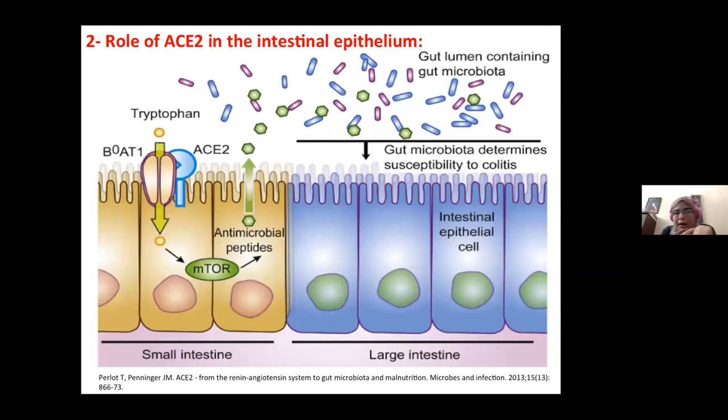Okay, another thing that is very important is the entry of the tryptophan amino acid into the cell. The ACE2 receptor is also responsible for the tryptophan entry into the cell by the combination with the B0AT1 receptor. So entering the tryptophan will cause activation of the mTOR sequence, which will release antimicrobial peptides. This means that if the ACE2 receptor is not present, the tryptophan will not enter, and this will cause a decrease in the antimicrobial peptides and disturbance of the gut microbiota, with increasing of the infectious bacteria and the harmful bacteria.